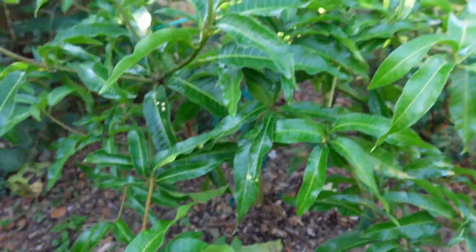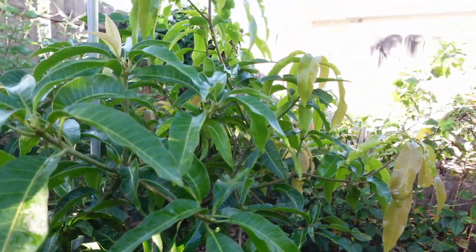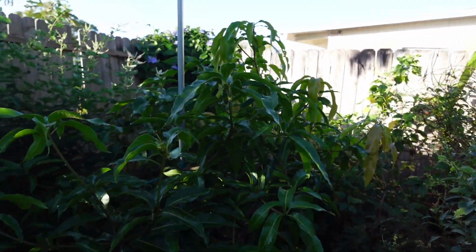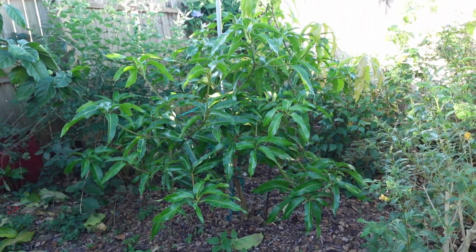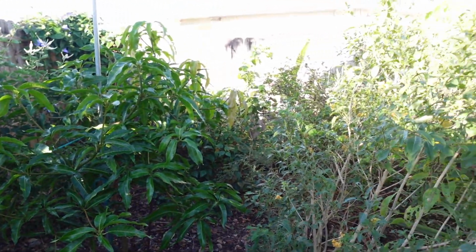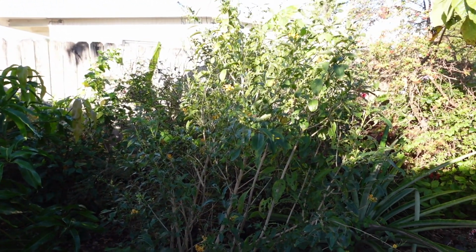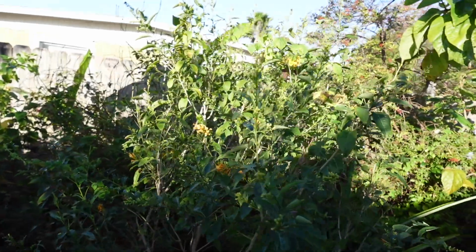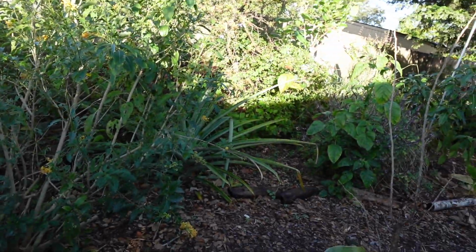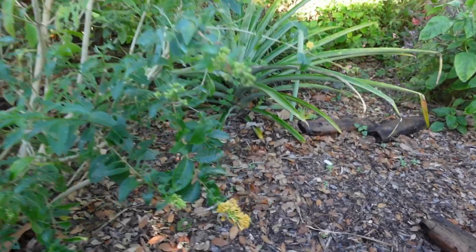Coconut cream is known for not giving you fruit for the first few years, but you can see how small it is. And last year we got about 6 fruit, and it was its first year in the ground. So don't be discouraged if you live up in Central Florida growing mangoes, because it's different than what we get here about South Florida. So this is Cestrum.